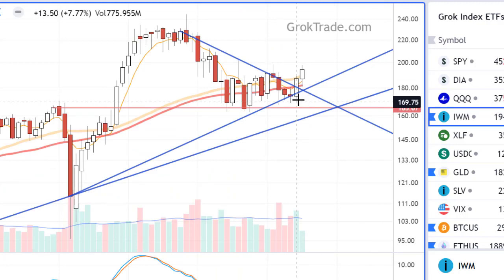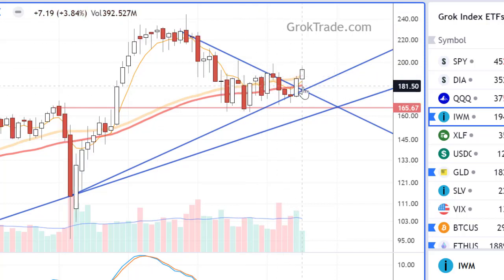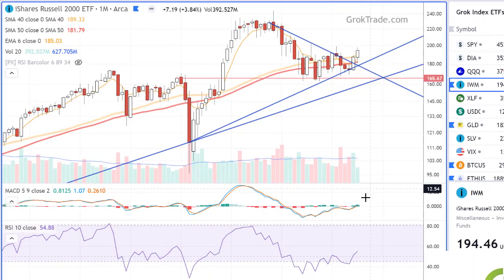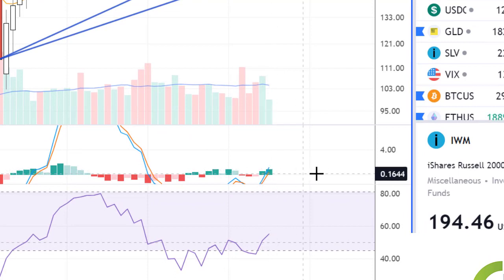Last month we broke over that trend line. If you look here at a line chart, you can see the trend line coming down, and we did break over the top of that. And then July, this month, we have made a higher high, higher low, and above these moving averages. So all looks well. I'd like to see the MACD stay above that zero line coming across.